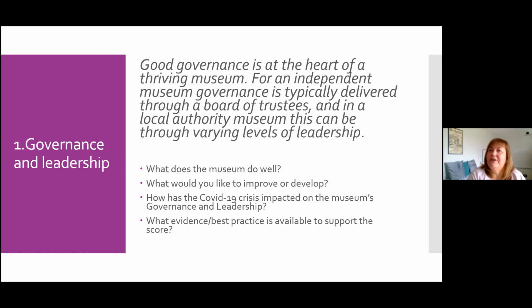So if you're thinking of giving a score, what is it? It'll be between 0 and 4, but which one is it? And just some of the things I think are important for you to consider when you're thinking about governance and leadership. What evidence have you got that you're doing good governance? What's the role of the governing body in helping to set strategic direction, in setting the vision and the purpose, in leading the organisation and supporting and challenging the workforce?